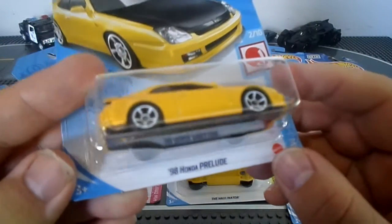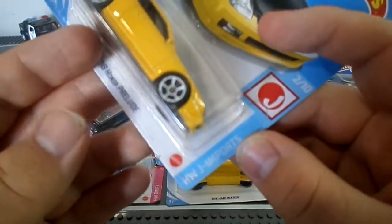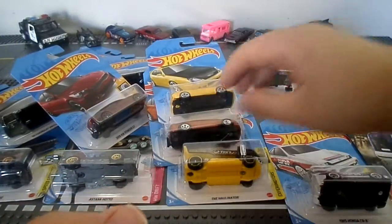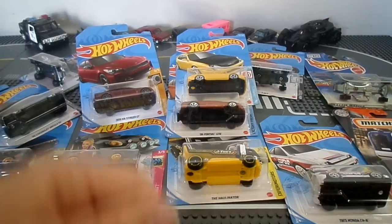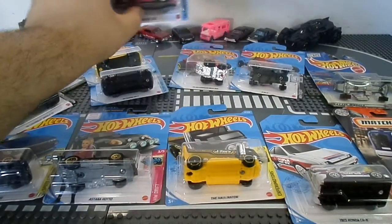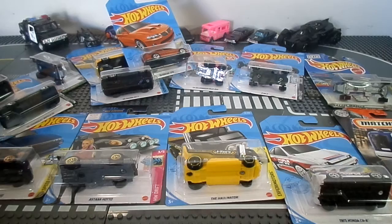And then we got the 98 Honda Prelude from Hot Wheels J Imports. That's a 2 of 10. It's pretty neat looking. Check that out. Okay. Where were we? Yeah, let's move these ones out of the way. I'm just looking to see which one we want to do next.